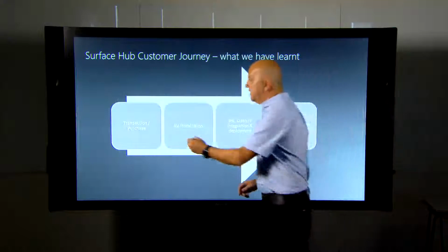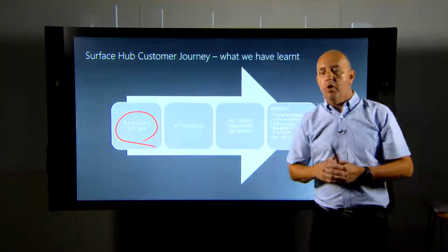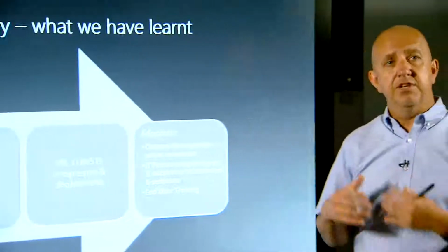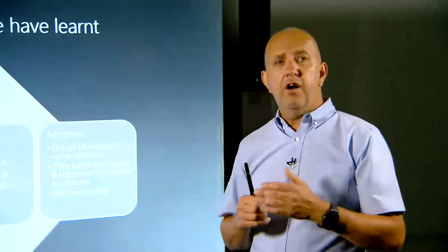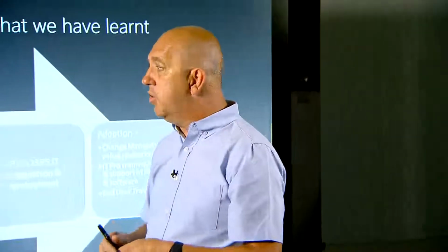So, of course, there's the transaction of purchase, which is the first part of the journey. Quite often what we find, and how it typically plays out, is a customer will come in and you'll do a demonstration of Surface Hub to them. They like it, they play with it, they're interacting with it, and they think, wow, this could be a great benefit to our organization, and they want to run a proof of concept. So more often than not, if they can't get hold of an evaluation device to try inside their organization, quite often the customer will purchase one device.